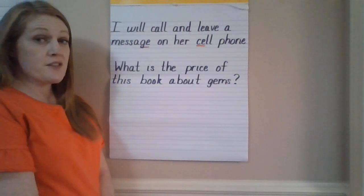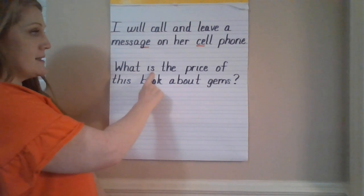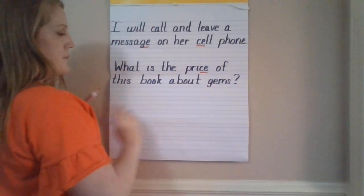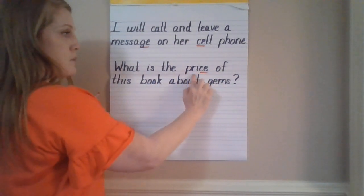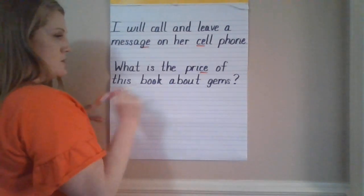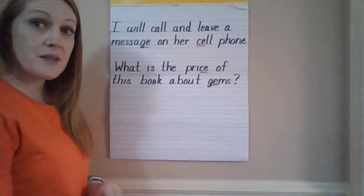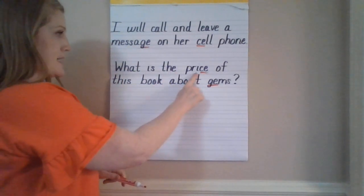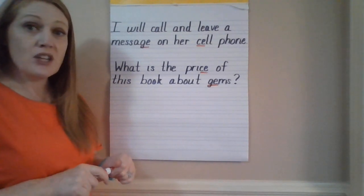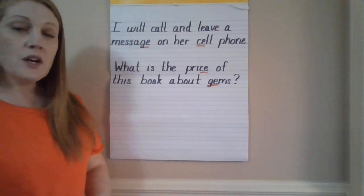All right. Let's look at this next sentence. I see two words that have soft sounds in them. So let's be on the lookout as we're reading. What is the, look at that. Let's sound it out. Price of this book about gems. Let's read it together. What is the price of this book about gems? Let's do it together, nice and smoothly. What is the price of this book about gems? Read it one more time for me.